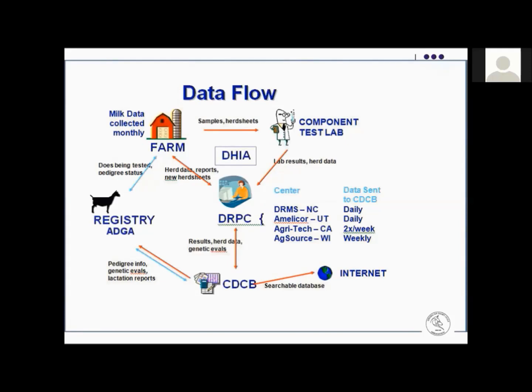We are using the records. So you use the records for your management system. We use the records to do genetic evaluations, to have awards programs, to have top 10. Everything in between is really other entities that ADGA can help you with, but we do not run these programs.